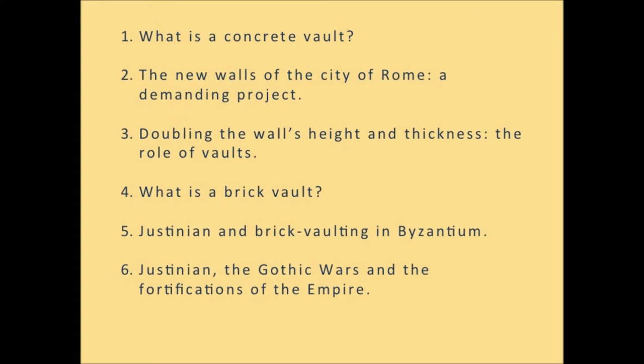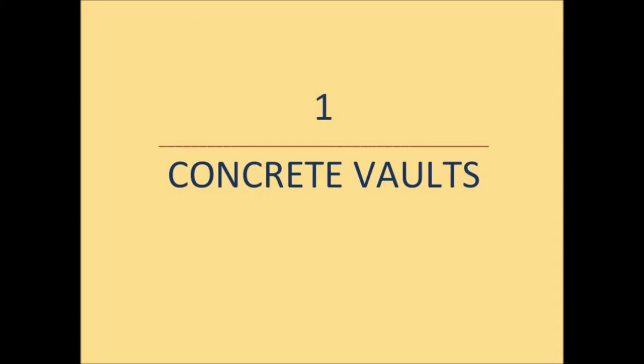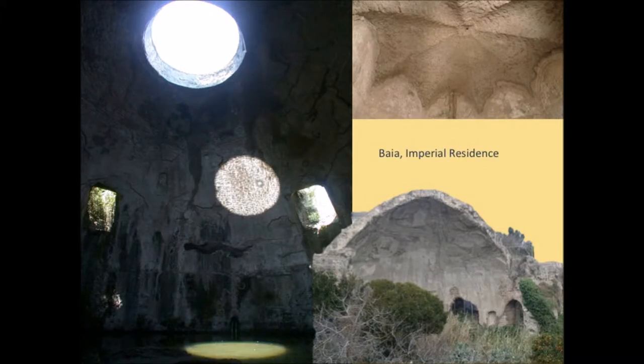And as a matter of fact, the vaults were very, very important for functional purposes, of course. Then we go to the brick vaults, which is a very peculiar building technique that is very common in the East. And for that reason, I will continue focusing on the brick vaults in the Justinian period, and to end with the understanding of a possible intervention just along the Gothic Wars, when Justinian and his generals were fighting against the Gothic kings in Italy.